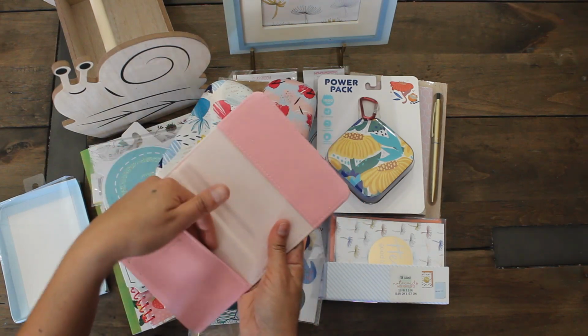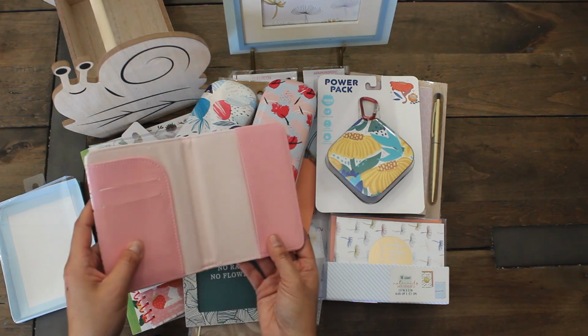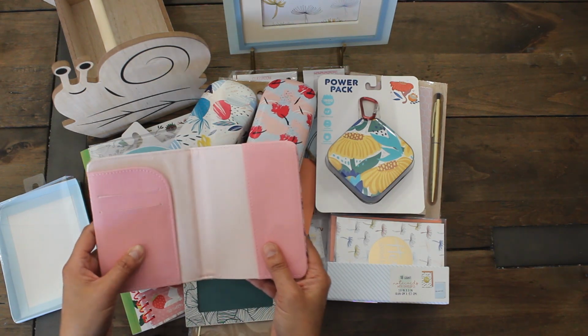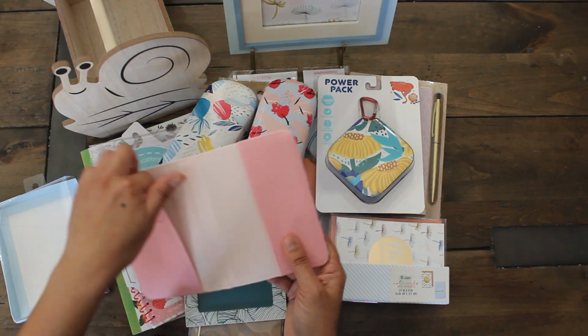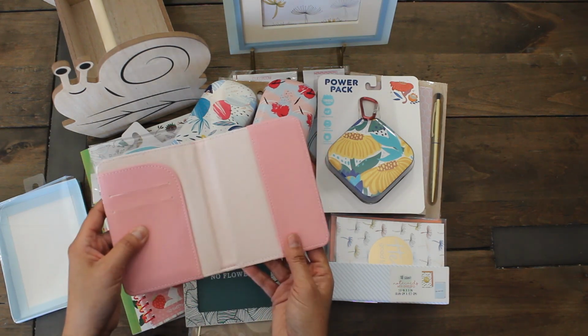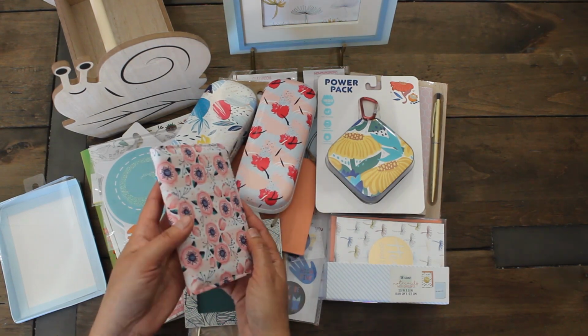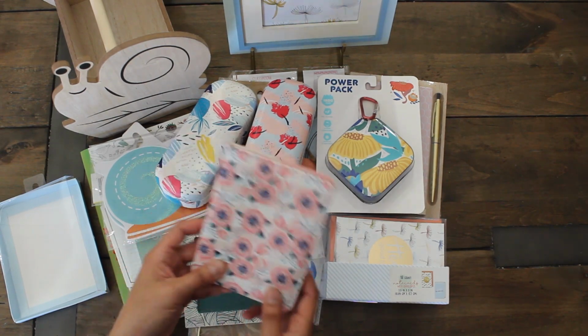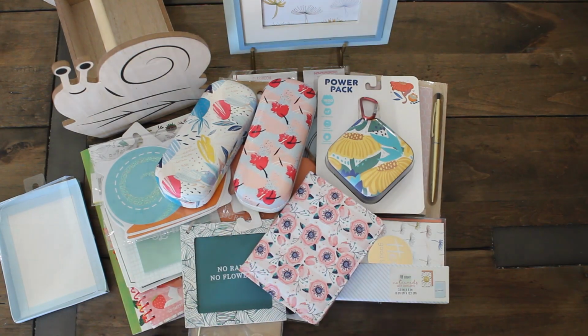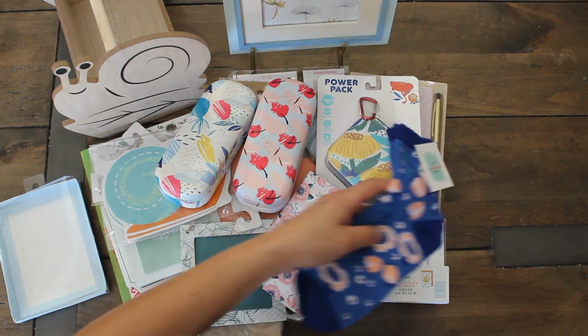Wanted to show you what the inside looks like. Look at that nice pocket. So I could put a passport size little notebook and then put some stuff like flat washi strips in here and whatnot. So that's what I'm going to be using it for, not really for my passport, but I just love that it's small. Again, I like carrying stuff that is compact. So I also got a pair of these very springy theme socks. They were $1.